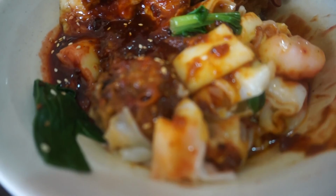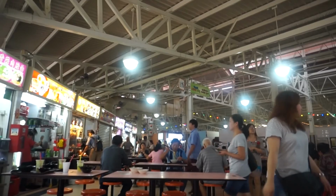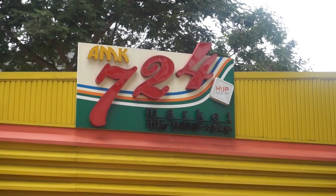So this is our first foray into the Ang Mo Kio Central Food Center. It's a very good food center with lots of good food. Tune in next week where I will display much more food from this food center.